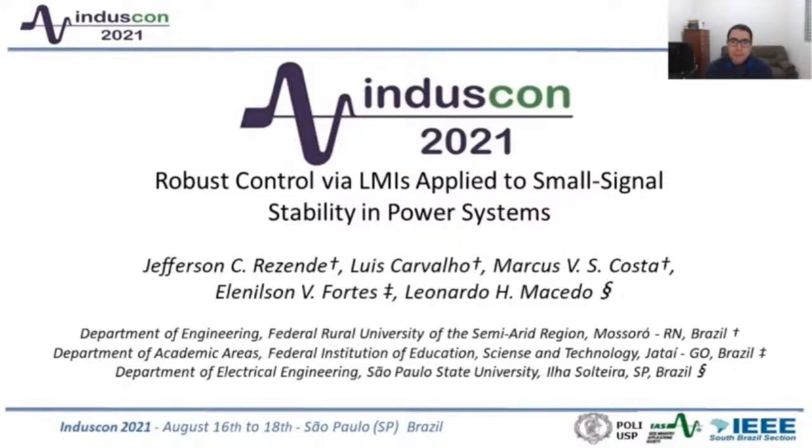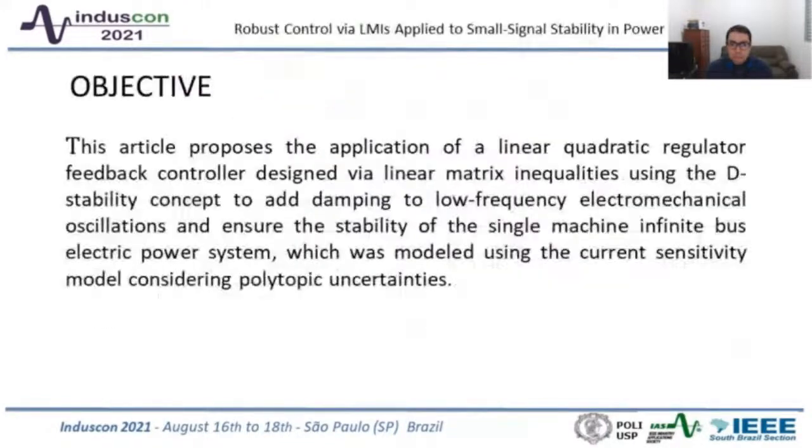Small signal stability in power systems. This work proposes the application of a linear quadratic regulator feedback controller designed via linear matrix inequalities using the G-stability concept to add damping to low-frequency electromechanical oscillations and ensure the stability of the single-machine infinite bus electric power system, which was modeled using the current sensitivity model considering polytopic uncertainties.